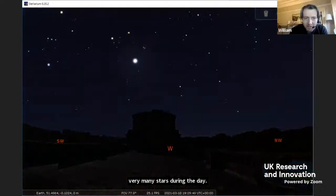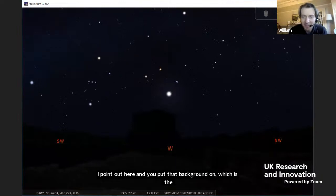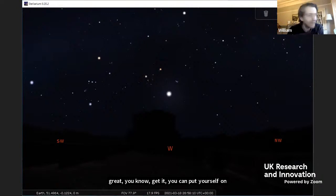Can I point out that, Kieran, you've put that background on Stellarium, which is an excellent example of nerdery. It's a good thing about Stellarium: it's this beautiful program, it's free, but you can stitch in your own pictures. You can put yourself on the surface of the moon if you like and look at the stars, or you can go outside, take a picture, and then put your own back garden into it, which I think is a lovely thing about Stellarium.